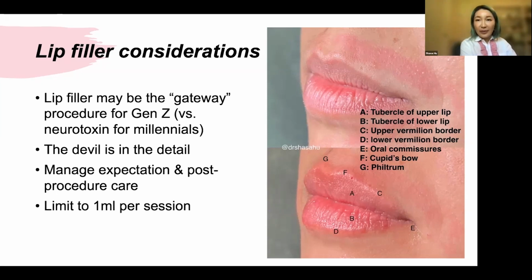So here, I want to advocate for details. Details are very important. When we treat the lips, we're not just treating the tubercles of the upper and lower lips. We're treating also the vermilion border, upper and lower. We're treating the oral commissure, making sure it stays a little bit perky. We're treating the cupid's bow to give a little bit more definition, crispier shadowing. We're also treating the philtrum when it's appropriate.